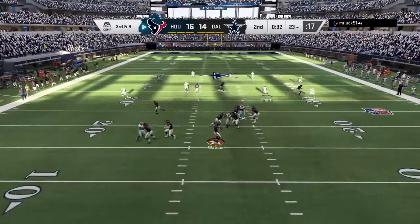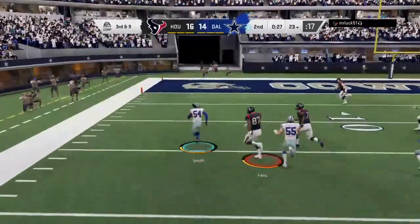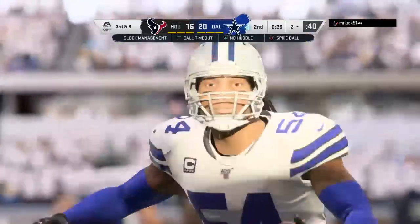Watson now to throw. Into heavy traffic, and it's intercepted. Picked off by the linebacker, Jalen Smith. And he will score. Touchdown, Cowboys.